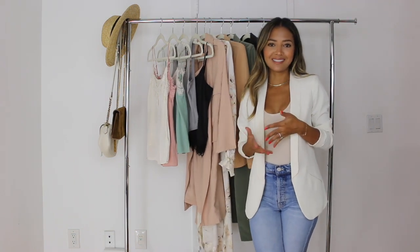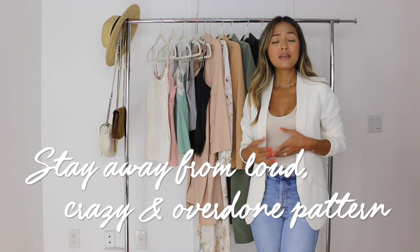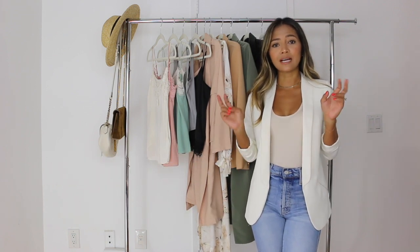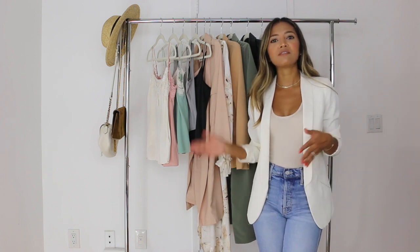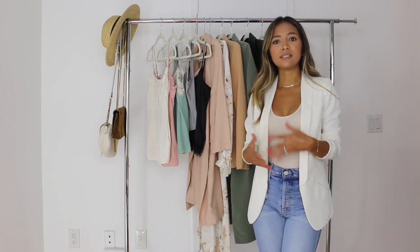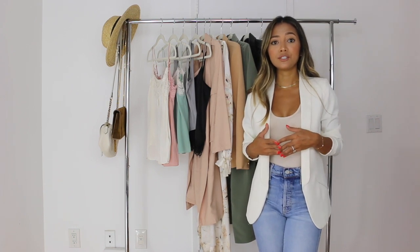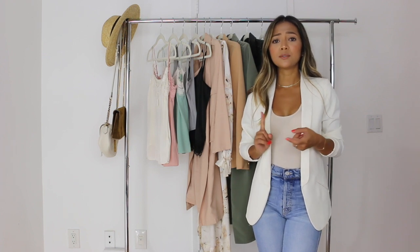And last but not least, again, I'm going to mention it, stay away from pattern, especially loud pattern. Some pattern is good, but try building up your wardrobe first to that classic higher end looking expensive wardrobe, and then from there you can start adding pattern pieces that you think you're missing. Also, be super picky about what you buy anywhere. It could be stuff from Zara. Be super picky at Zara.